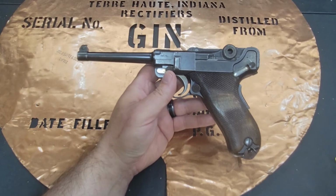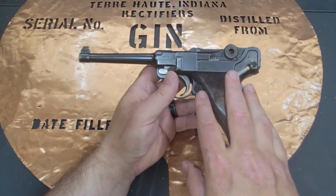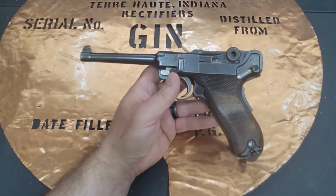Unfortunately, I'm not going to be able to hold on to this gun, but you've got some shooting video. You've seen how it does. If you ever get an opportunity to pick one of these up, please do. You're really going to enjoy it.